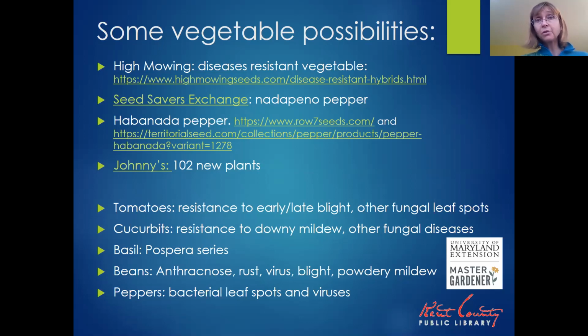And obviously, for a virus, as we now all well know, right, there's very little you can do except be resistant. In other words, get a vaccine, right? Because you can't spray for a virus. You can spray for a fungal disease, but once a plant gets a virus, that's it. So it pays off to look at those seeds. Okay, so that's something about vegetable plants.